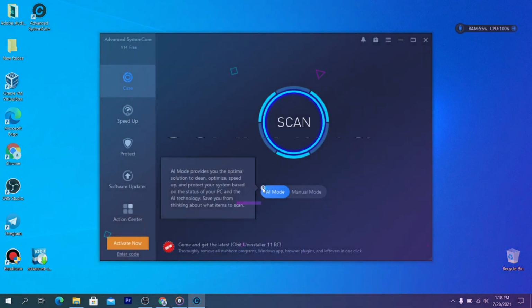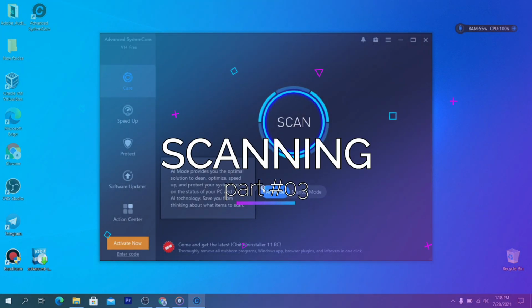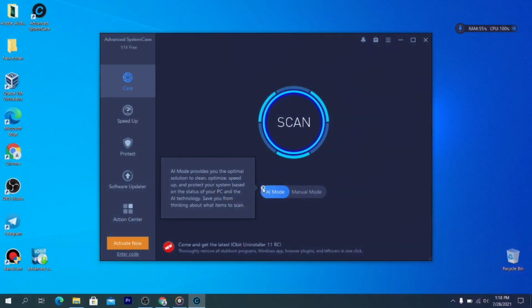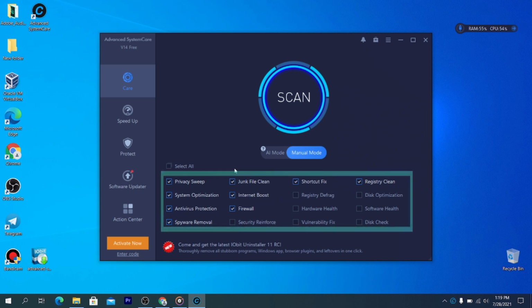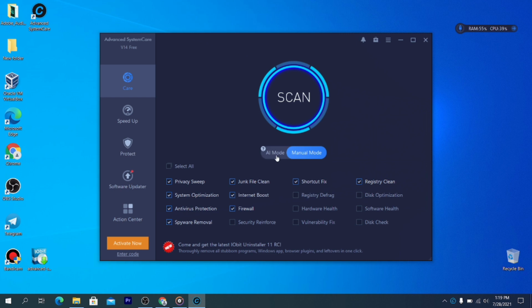And right away we see the main suggestion, scanning. It has two options, AI mode and manual mode. AI, or artificial intelligence mode, implies a default scanning, so if you don't have much time or skill, go with it. And in manual mode, I can specify areas, for example, junk files, shortcuts, spyware. Now let's compare both modes.